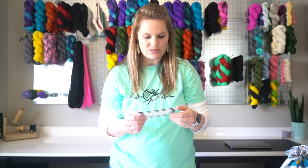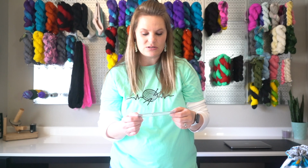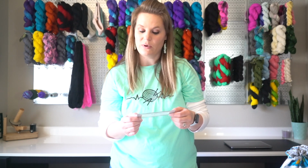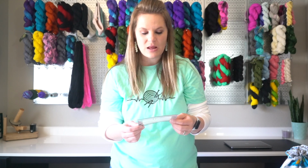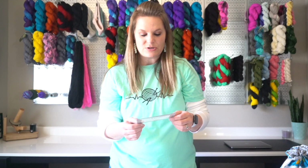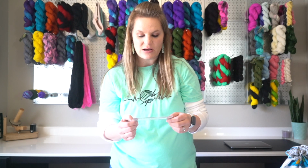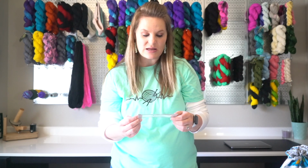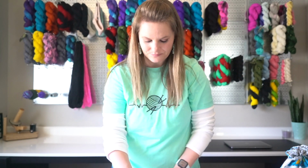It says our mission is to provide high quality handcrafted items to our valued customers at a reasonable cost while bringing awareness to human trafficking and giving back to those affected. And then it also says by purchasing our products, we're also providing gifts and school supplies for children, household goods for shelters, and support for businesses employing survivors. So that's really cool. So that's Mandy's Makings.